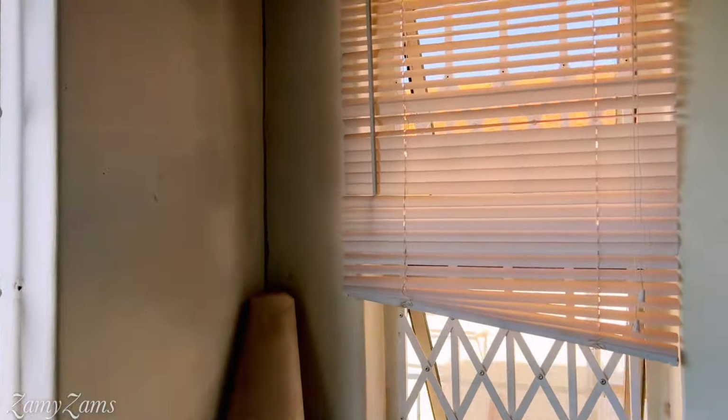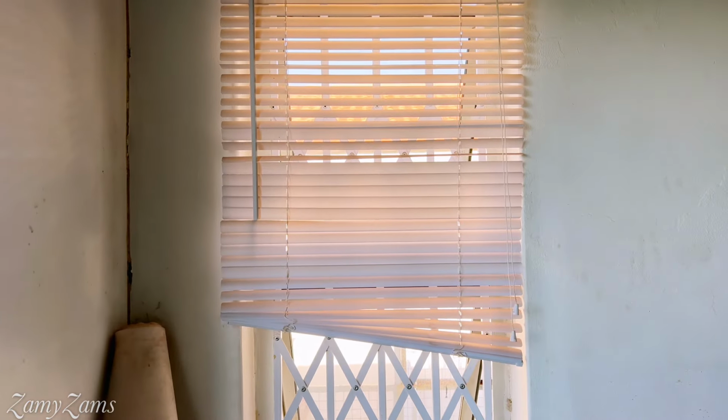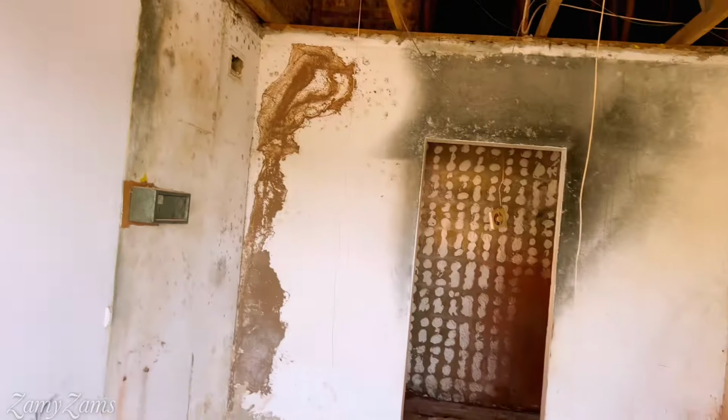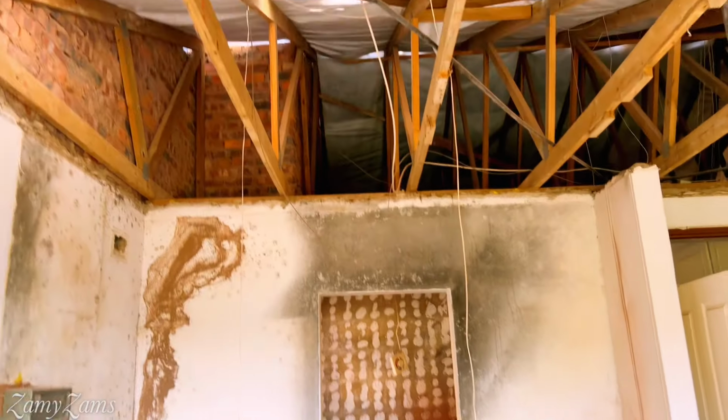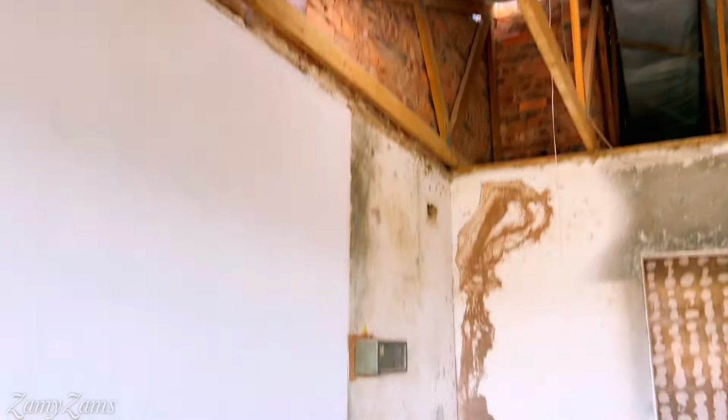This window we are closing as well, like you saw in the kitchen. We'll close this window and then we'll have our cupboards from this wall to that wall up until the end. The ceiling board is not done as well, but the roof is almost done.